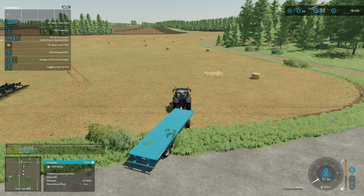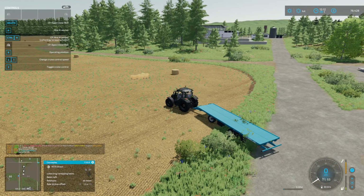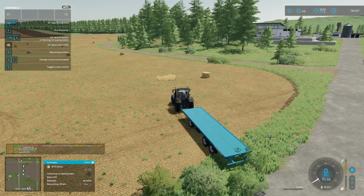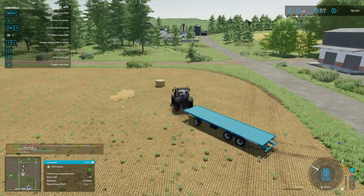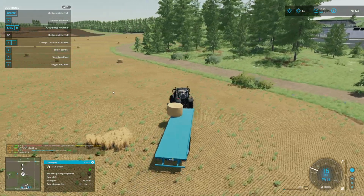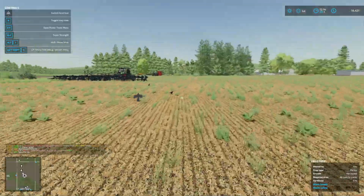I don't like this trailer for this. Wondering if I should get a different trailer for this. I like the way that it dumps, though. Let's see what happens. You kind of have to reset the bales. It's going to do. Okay, good. Good, good. All right. It'll do its thing.